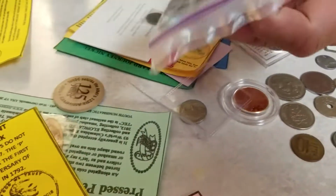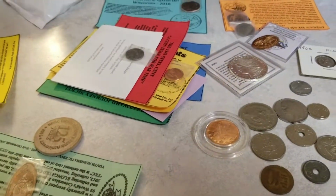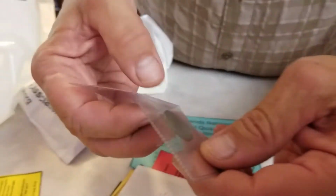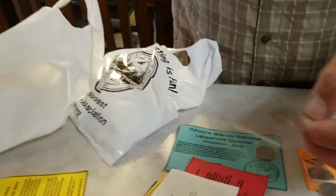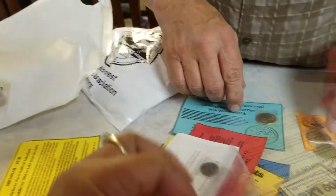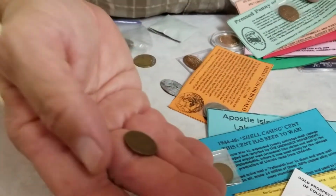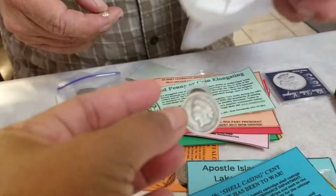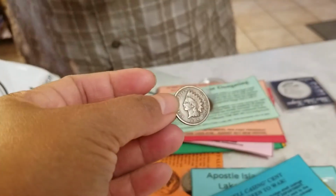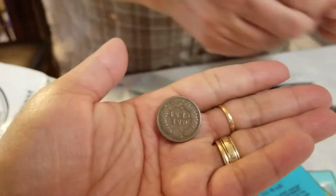And Dana got this Indian head penny. Oh, where is that Indian head? Dana, where is your head? Oh, here. No, that's a buffalo nickel. I don't know where she got that from. But she got an Indian head penny in 1889. Dana scored good. Great. Out of a grab bag. Did you get it for free, or did you pay for it? It was $1, and then whatever you pick out of there. 1889. It's a good deal.